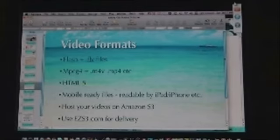Right now, if you need to choose a format, just get in touch with me and I'll walk you through it. This is not designed to make you crazy. If at all possible, you want to make sure that you are using video that can be read by the iPad and the iPhone and products similar to that.